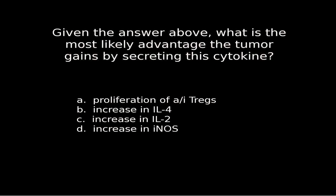Okay, but let's look at why the other ones aren't correct. B is increased IL-4. All that is just, again, it's pushing a Th2 response, which could be kind of interesting for a tumor cell, but it's isotype switching as well. So that's not as good as the answer of AI regs, okay? And again, IL-4 is not increased by an increase in TGF-beta. It happens to be another Th2 cytokine, just like TGF-beta. Increase in IL-2, no, that's not increased by TGF-beta.